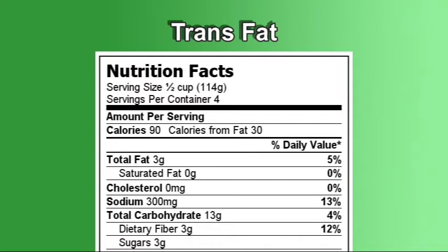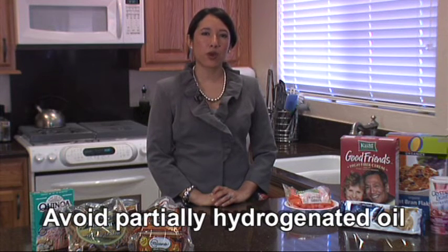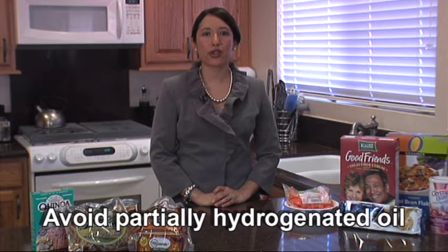Trans fat. This refers to a man-made fat which can be found in the ingredients listing as partially hydrogenated oil. It should be avoided because it increases the risk for heart disease and can lower your good cholesterol. The food package may state that the food has 0 grams of trans fat, but it does not mean that the food is free of it.